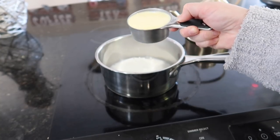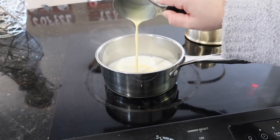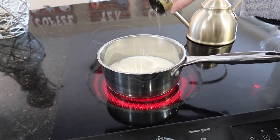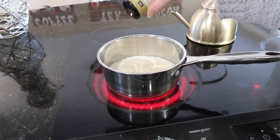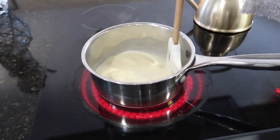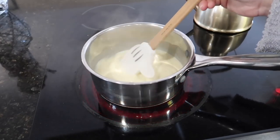You want to add that on top of the stovetop, and you just want to mix it together until tiny little bubbles appear in your milk eggnog mixture. Once you start to see a little bit of bubbling going on, you know that the milk is ready and you know that you can take it off of the stove at that point.